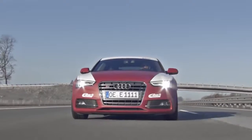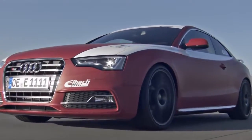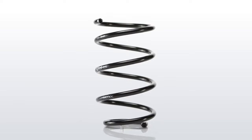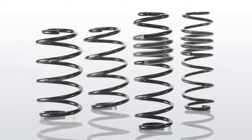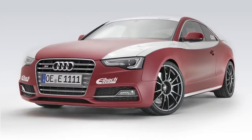Performance springs are the first step in suspension performance enhancement. Eibach PRO KIT is the perfect answer for most frequently driven vehicles. It's our legendary spring system that dramatically improves a vehicle's performance, handling, and appearance. The PRO KIT uses Eibach's progressive spring technology to lower the vehicle's center of gravity.